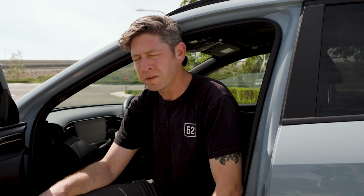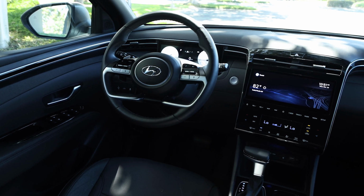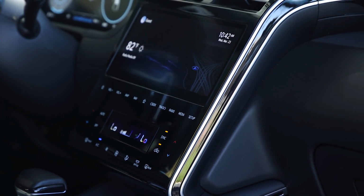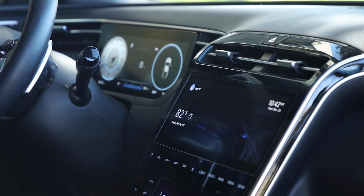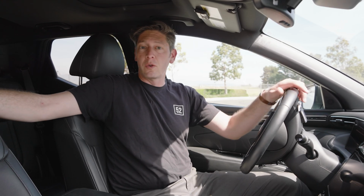Inside, the Santa Cruz feels maybe a bit more premium than the other vehicles in this space. Especially on this Limited model, we get a nice dash layout. In the center is this 10.3-inch touchscreen, while lower trims get an 8-inch touchscreen. A Hyundai issue we find in all their models is that if you get the nice larger screen, you have to use wired phone mirroring, whereas it's wireless on the smaller screen. Regardless, the seats are great and there's good visibility, and there's even good room in the back.